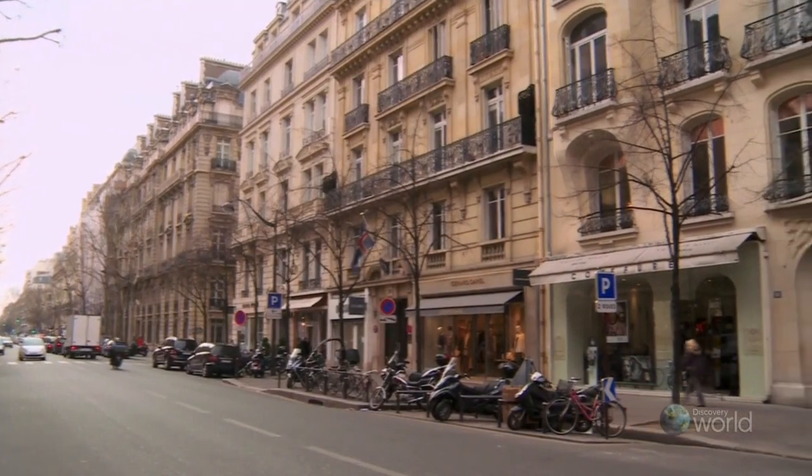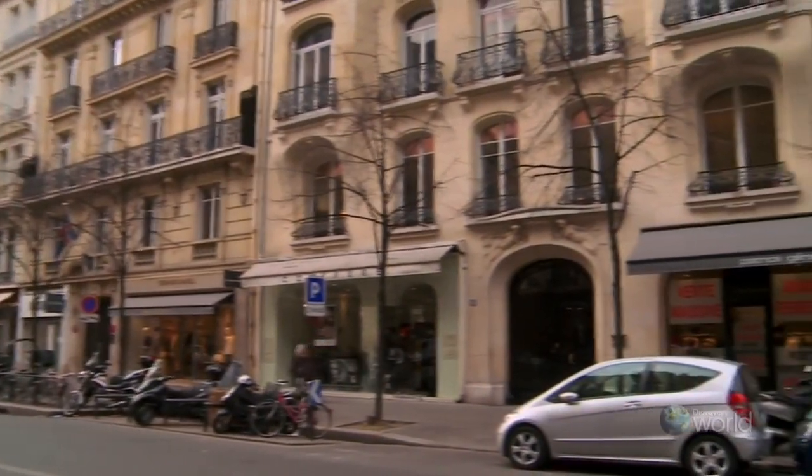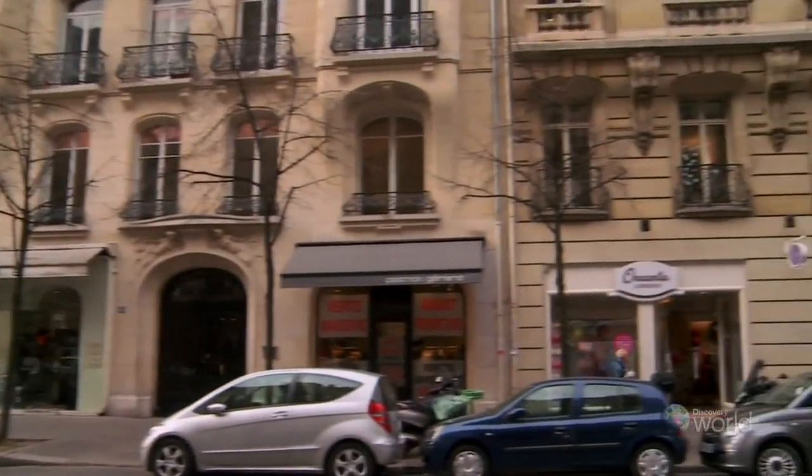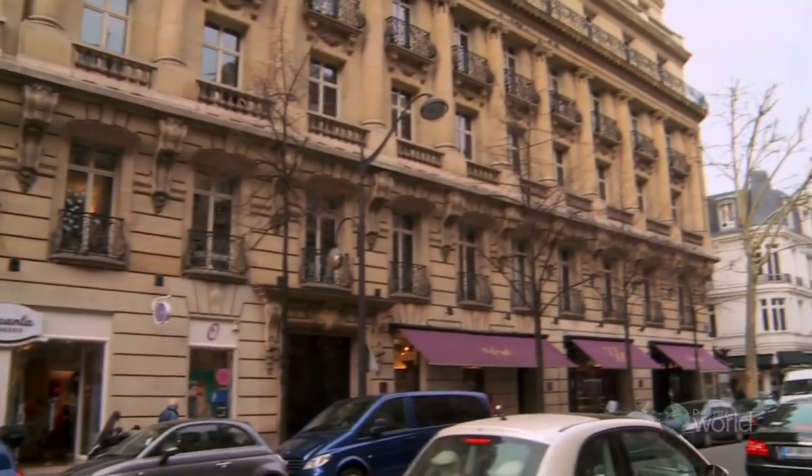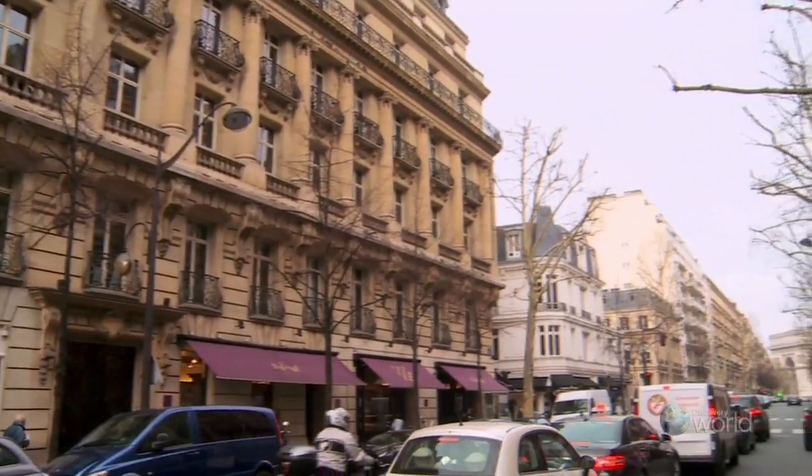Perhaps surprisingly, in the middle of all this very French fashion and shopping, you'll also find a gorgeous African art museum just off Avenue Victor Hugo. The Dapper Museum is known for its amazing collection of African and Caribbean art, and it's also a popular place to go for African dance and music performances. So let's go inside.